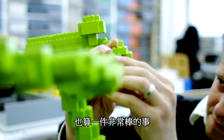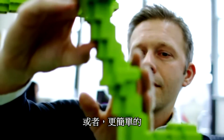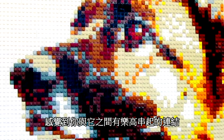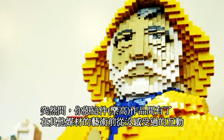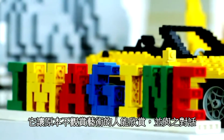Now you've got kids wandering around botanical gardens that would otherwise never be at a botanical garden, which is also a really great thing. Whether it's the message of what my particular piece is saying to you, or simply the connection that you have with the piece because of your connection with Lego, suddenly you've bonded with this in a way that you may not have if it was perhaps the same story told in a different medium. That is really special. It helps bring people out who otherwise might not be looking at art and then speaking to them in a special way.